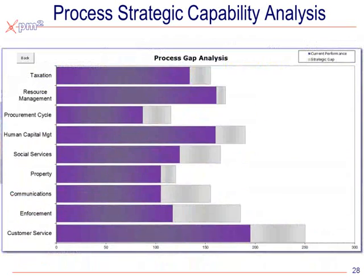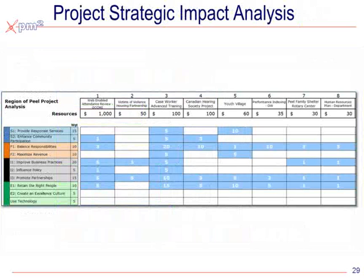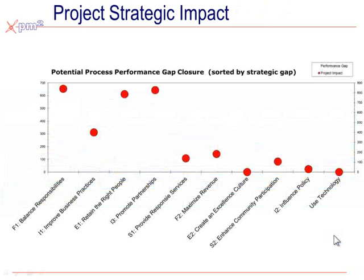So we can take that and do a similar analysis now by core projects. If we take a look at core projects that the region is planning to do and their cost points, we can begin to see where those strategic projects impact the strategic objectives. And again, we can go back to that chart and take a look at where the projects are focusing their attention. So in this example, the red dots represent the relative project focus.